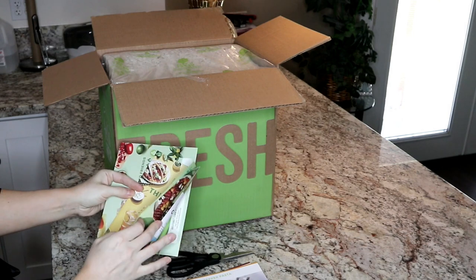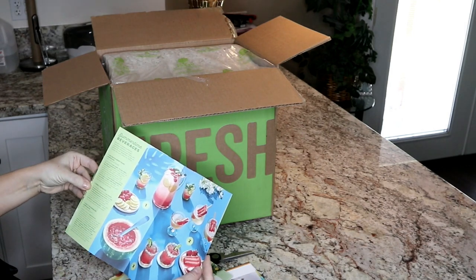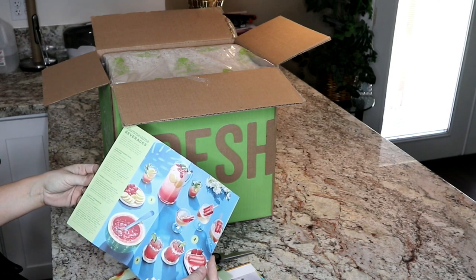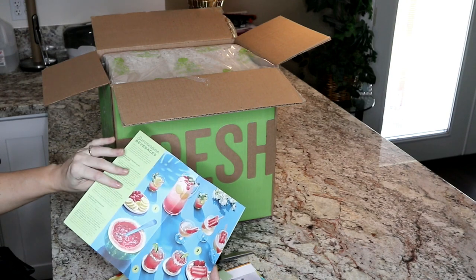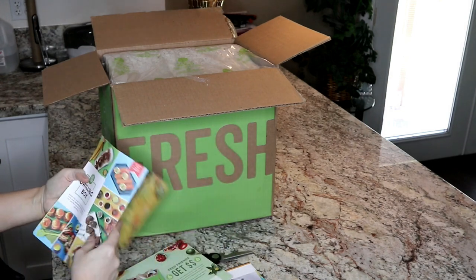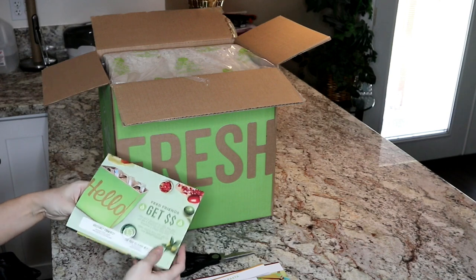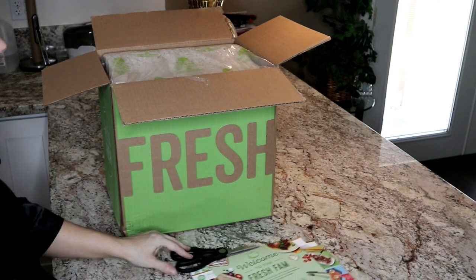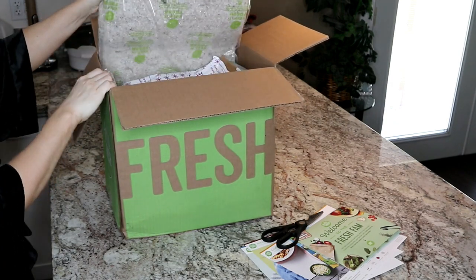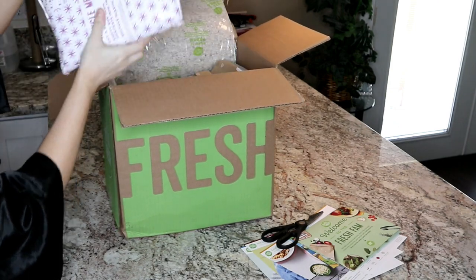Thrill of the grill. Oh cool, so it gives you recipes for margaritas and stuff. Big batch berry basil lemonade. Bubbly popsicles. Ooh. Get grilling. Sebastian, you want to give your 2 cents on HelloFresh? Okay, that's that. And it comes with this big padding. Here's an ice pack.